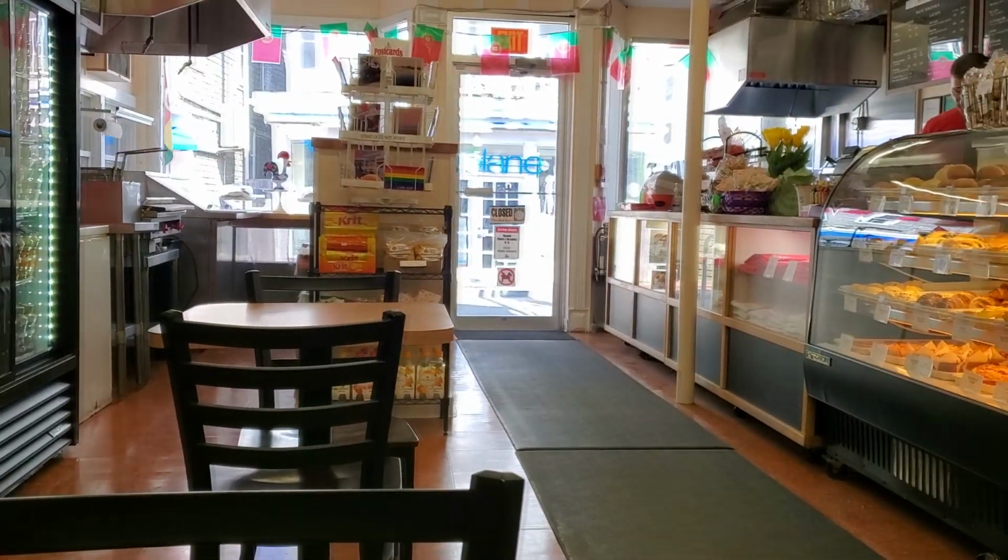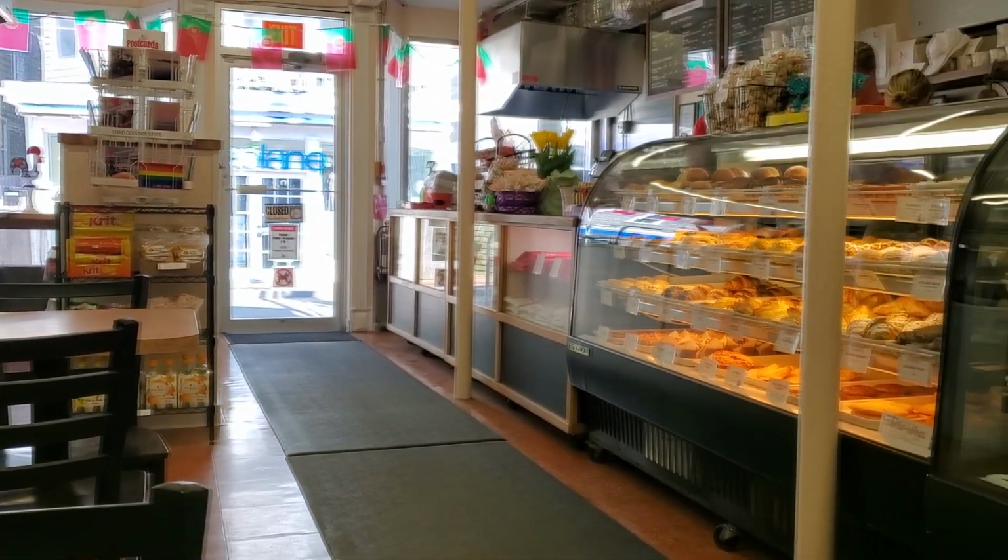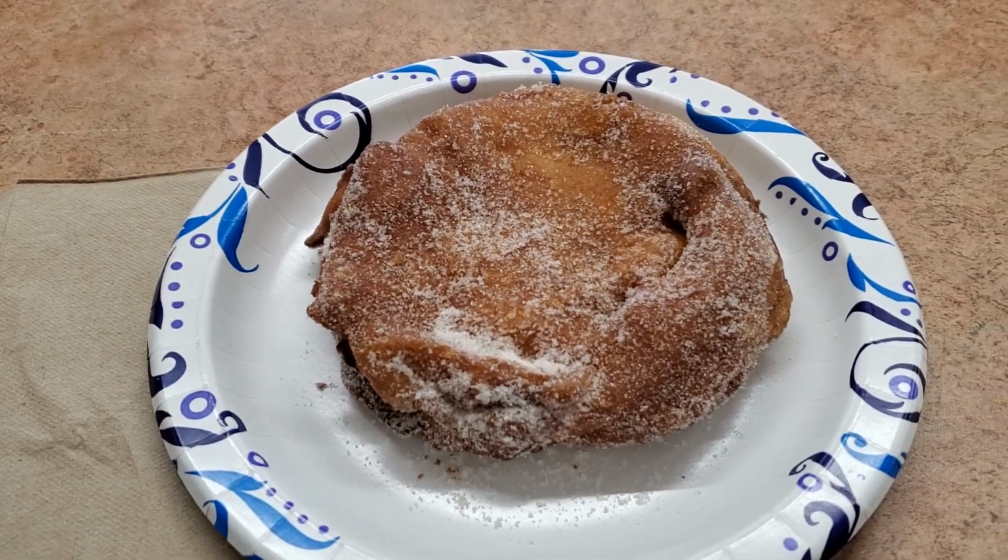All right, so inside, got a lot of baked goods, and you just order at the counter, and have some great homemade food here. So here's one of their malassadas. It's basically like fried dough. It almost reminds me of beignets a little bit, like the ones I had in New Orleans, but a lot larger. Lots of powdered sugar, so this is gonna be really good.